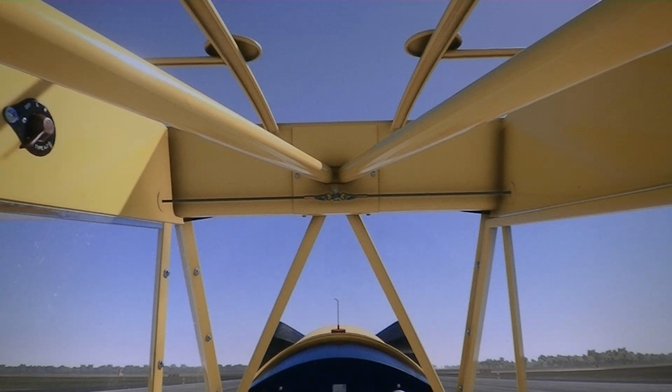J3C-65. Heading 083 today, which is mostly east and a little to the north, traveling 24 nautical miles and arriving at Cablehead Airpark in St. Peter's Bay, PEI. The airport code there is Charlie Charlie Alpha 3. We will be landing on runway 14 and taxiing to ramp 4 parking. It's an estimated 20-minute flight.